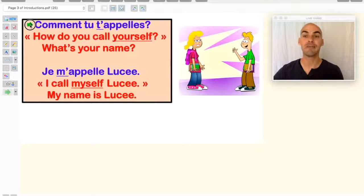Comment tu t'appelles? That's informal. Remember in French we have, if you're not aware of it, formal and informal. When you address someone, you can be formal or informal. And we'll go over that. This is the informal way of talking to someone, either a child or someone you know or you're comfortable with. Comment tu t'appelles means what's your name? And in French we say how you call yourself. Comment tu t'appelles? Je m'appelle Lucy. My name is Lucy. And we say I call myself Lucy. D'accord? So, comment tu t'appelles? Je m'appelle Lucy.